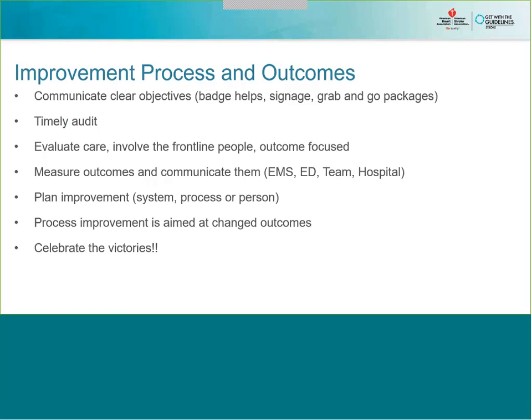The first year we had 30 stroke assessments, patients that were assessed for stroke in our ED, and this last year there were 99. So it has gone up with public education, and we are happy to report that, but it's not that often, and so people need signage, and the grab-and-go packs and the badges were very helpful.